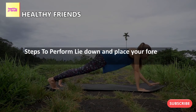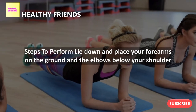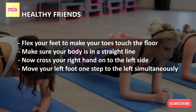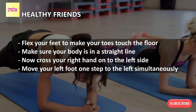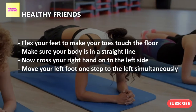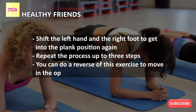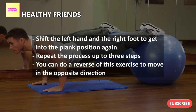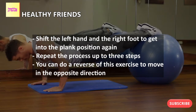Steps to perform. Lie down and place your forearms on the ground and the elbows below your shoulder. Flex your feet to make your toes touch the floor. Make sure your body is in a straight line. Now cross your right hand onto the left side. Move your left foot 1 step to the left simultaneously. Shift the left hand and the right foot to get into the plank position again. Repeat the process up to 3 steps. You can do a reverse of this exercise to move in the opposite direction.